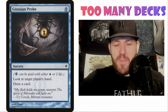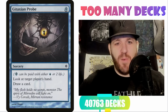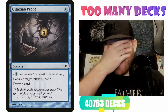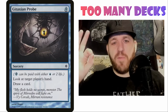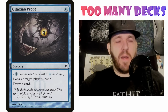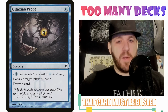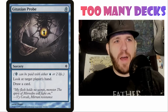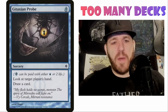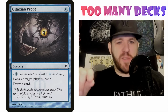Gitaxian Probe. Again, this is in 40,000 decks. What? This is another case of, and I think this is a bit of a phenomenon that happens in the format where a card gets banned in another format. And so people are like, wow, that card must be busted because it's banned in Modern. So I'm going to start stuffing it in my decks. I think that's the case with Growth Spiral. I think that's the case with Preordain and Ponder a little bit. This card is very specific in certain situations, right?